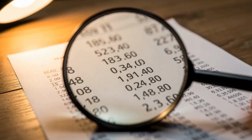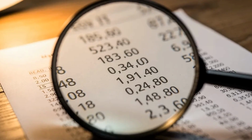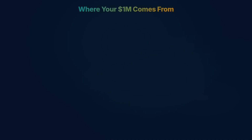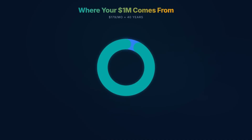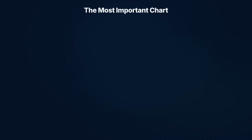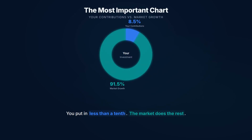Let's zoom in on that $179 per month scenario, because it's the one that gets people excited, and it deserves a reality check. At $179 a month for 40 years, your total out-of-pocket contributions come to about $86,000. $86,000. The other $914,000, over 91% of your final balance, comes purely from compound growth. You put in less than a tenth. The market does the rest.